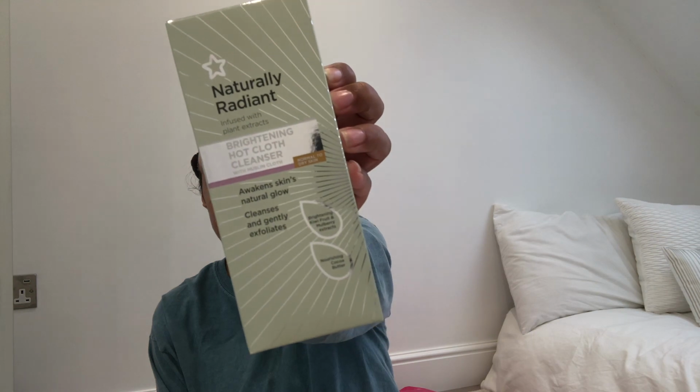So I bought the Naturally Radiant Brightening Hot Cloth Cleanser, and I can tell you how much it was. It was £3.48. It was on offer, I believe. Looks like that. So what I'm going to do is I'm going to use this in the evening, just because it's a little bit more nourishing than the simple face wash that I'm using at the moment.